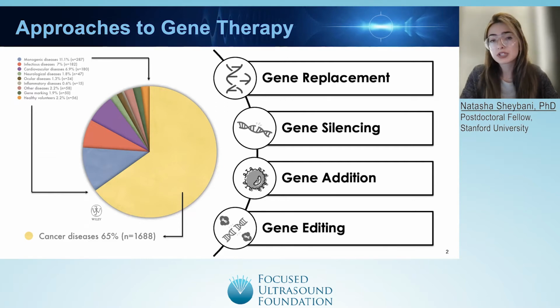There are a multitude of approaches to gene therapy, and I'm highlighting several broad categories here on the right. We have gene replacement, where the goal is to replace a dysfunctional mutant gene with a healthy gene. Gene silencing, which entails knocking out or inactivating an inappropriately functioning mutant gene. Gene addition, wherein the goal is to introduce and usually overexpress new genes into cells as a measure of disease protection. And lastly, we have the ever-burgeoning category of gene editing, which can enable the precise and permanent manipulation of genes at specific locations in the patient's genome through tools like CRISPR-Cas9.